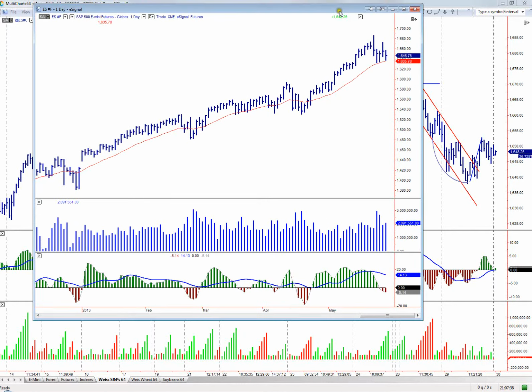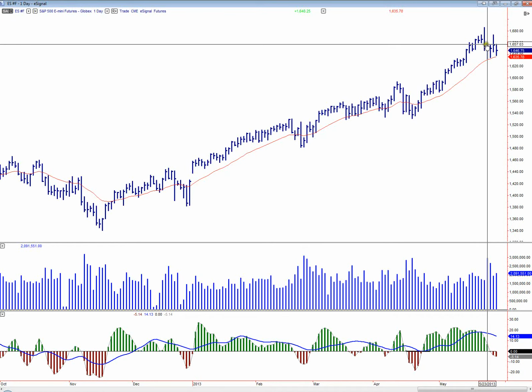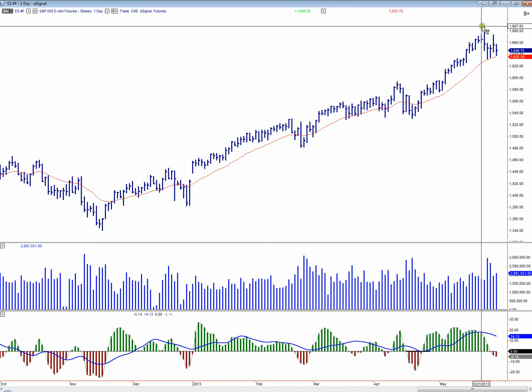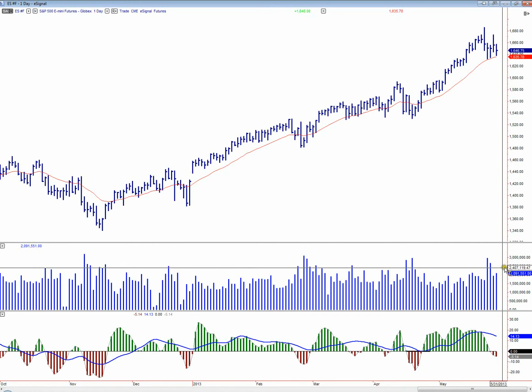Actually going to start off today with the daily chart. As you can see, we did have a pretty ugly bar back here. I think this was last Wednesday, that was the 22nd. Pretty big down bar. We took out the gains of 3 bars. However, we haven't really had much follow through yet.